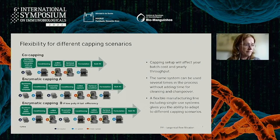And if you're looking at the mRNA manufacturing, and especially if you're looking at the beginning of the process, there are 2 different ways to do 5' capping. The cap is a chemical structure that sits on one end of the mRNA to protect it from degradation, but also promote translation. And there are different ways of doing it. You would have the enzymatic capping or the co-capping. And the way that you are doing it will really have an effect on how your manufacturing would look like. It will also have an effect on the batch cost and the throughput of your facility.